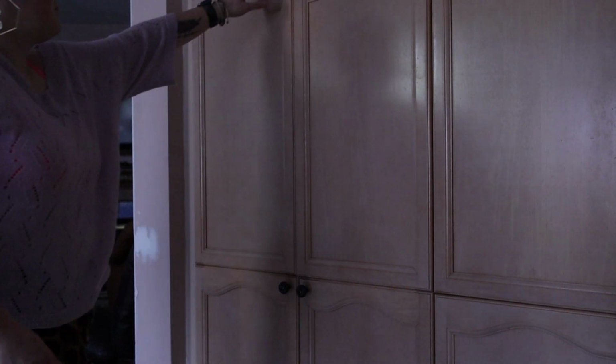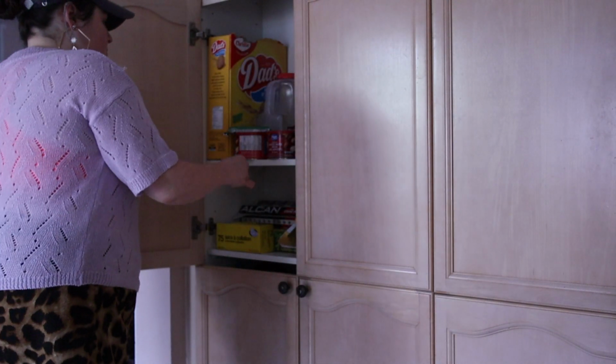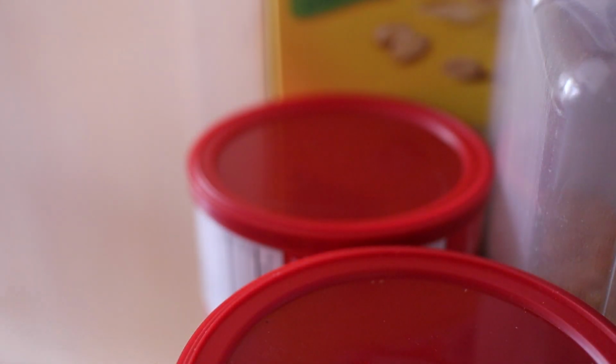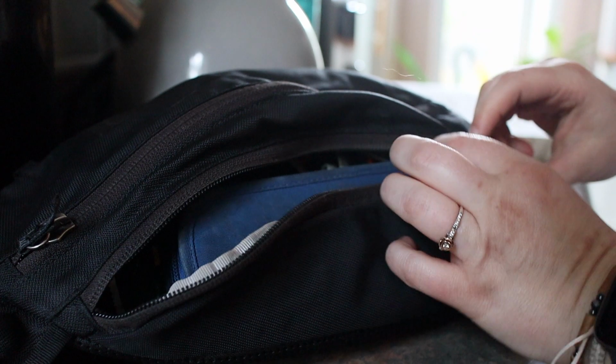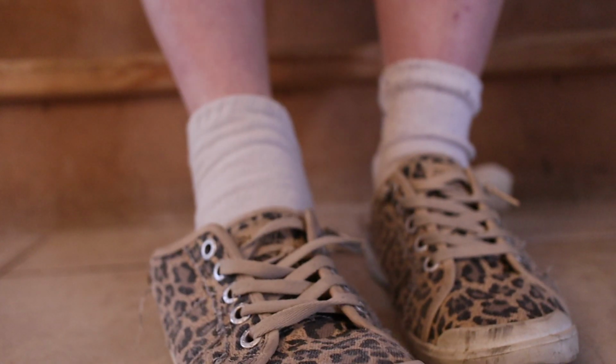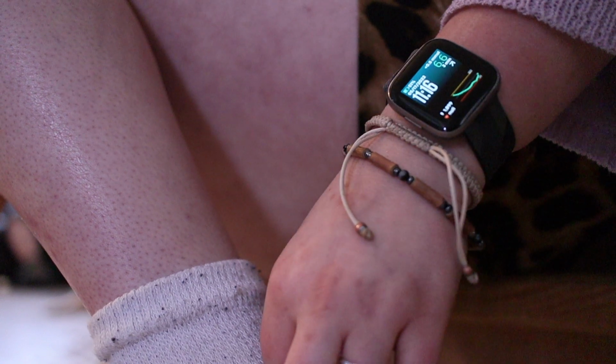My favorite low snacks to pack for walks would have to be granola bars and like apple juice boxes or bottles, just because they're so easy to pack. And I'm addicted to peanut butter, so the peanut butter granola bars are chef's kiss.